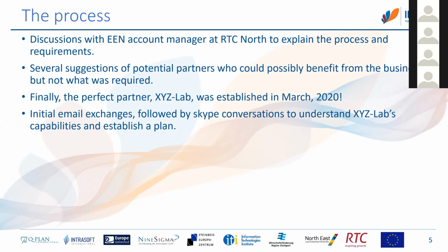Didn't take long before we started to be introduced to companies. However, most of them were the kind of organization who would potentially benefit from our technique and be potential clients, as opposed to providing the business services that we were looking for. After a couple of months, we were then introduced to an organization based in Portugal called XYZ Lab, who are an additive technology specialist and also a marketing and commercialization company, which is the absolute perfect combination. So we were electronically introduced to Nuno at XYZ. We've had several email exchanges detailing what's going on, followed by several long Skype conversations to understand their capabilities and to explain what we're looking for and establish the plan going forward.